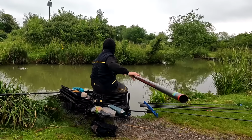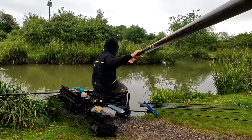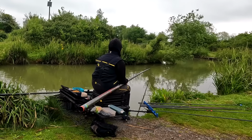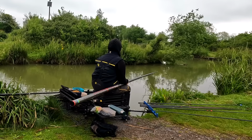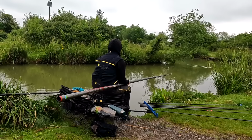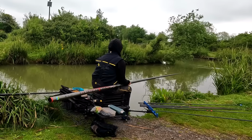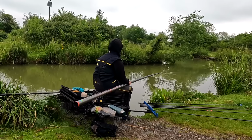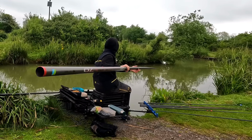Even though the peg needed me to fish negative, I felt like I needed to push the peg. So I started putting a bigger pot of micros on against that mud line. And I thought, if there's any fish feeding, they're going to go to that spot in search of bait. And I had a little run. Like I say, it wasn't easy, but things were starting to happen. They were coming in a bit more.